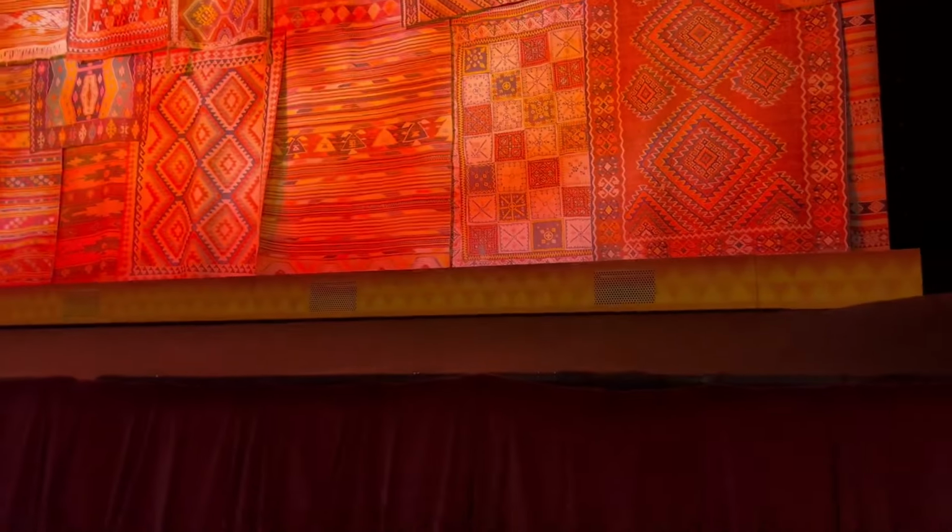And then this is my view. Obviously I've not got anyone sat in front of me, so I do have a clear view. There we go, that's my view of the stage. So yeah, I can't wait for it to start now. It's still got about a quarter of an hour before it starts, but really excited. Last time Lawrence and I saw this was in 2016 on Broadway, so it's a long time since we've seen it, so really looking forward to seeing it again.